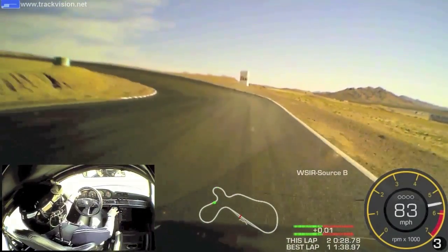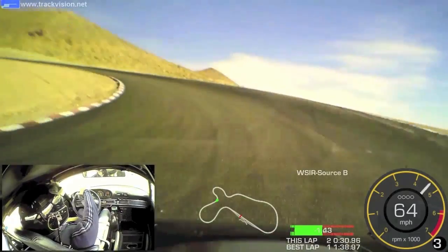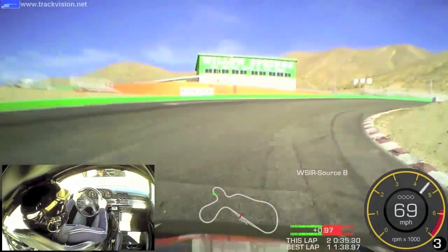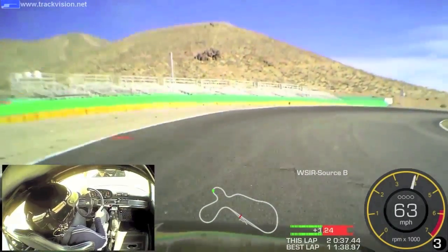Here's 3 and 4 at speed. You can see the speeds my car is slowing down to. A lot of cars have to brake even more. This is the slowest section of the track.